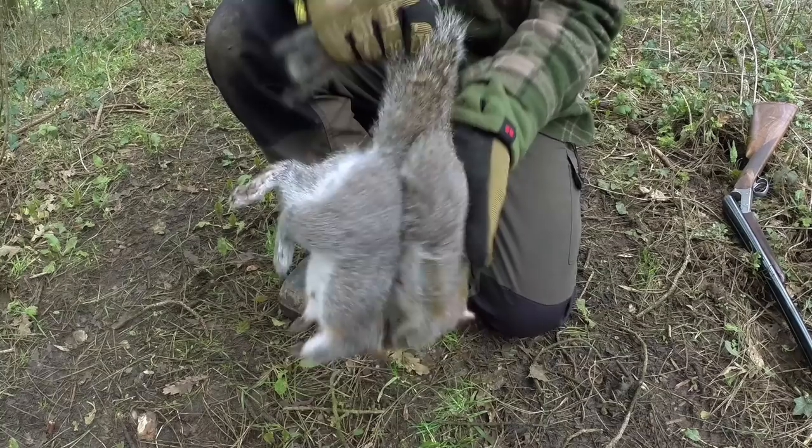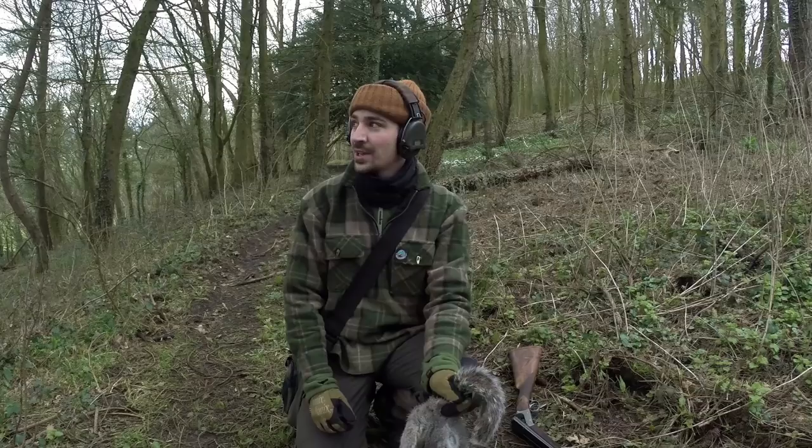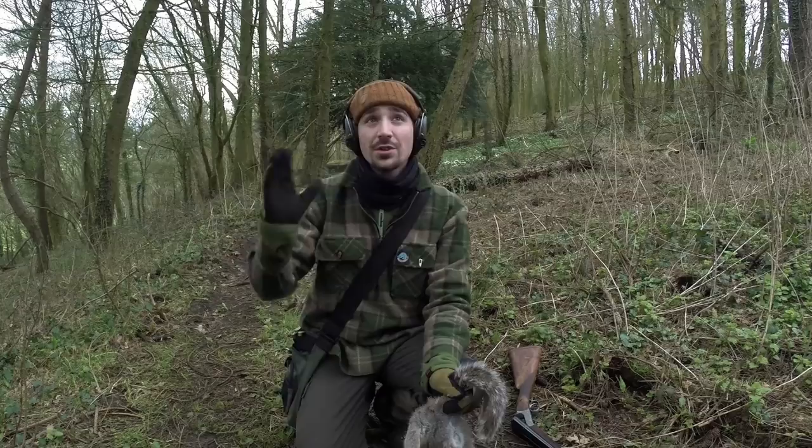But I'm going to hang these up somewhere now, because they've undoubtedly got fleas on them. They generally do, squirrels, so I'll suspend them in a branch and I'll keep making my way through these conifers, seeing what I can find, hopefully more squirrel if I can pinpoint where their location is.